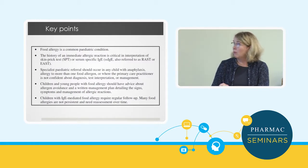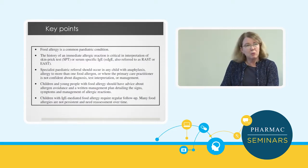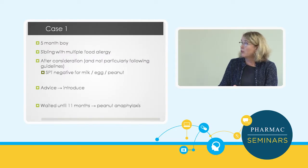So I think that was my key points. Common problem, the history trumps, skin test or specific IgE to confirm, specialist referral to paediatrics, particularly anaphylaxis, complicated food allergy, or where you need help with interpretation of tests or ongoing management, that everyone should have an action plan and that they need follow-up, because we really want to know if you are the lucky ones that grow out of these. And then I just put some cases together briefly.